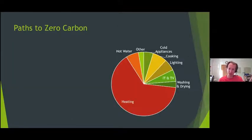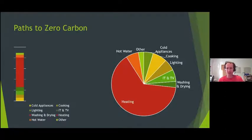So remember this pie chart from earlier on. If we turn that into a graph like this, we can show the effect of the electricity getting greener.